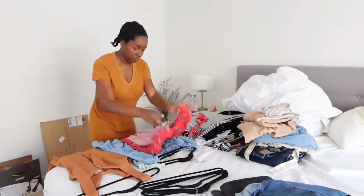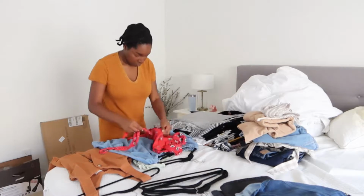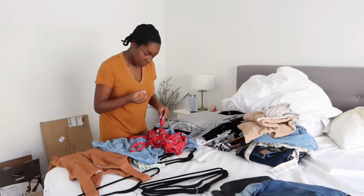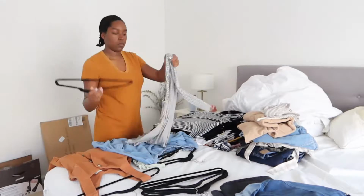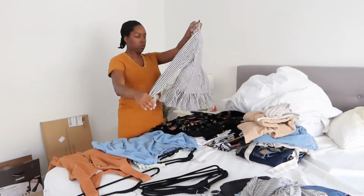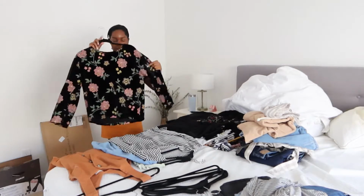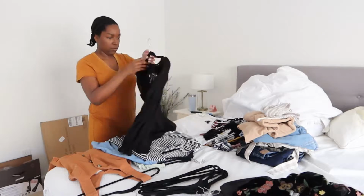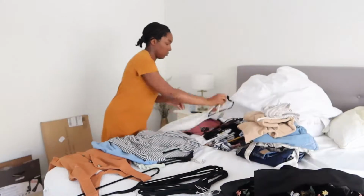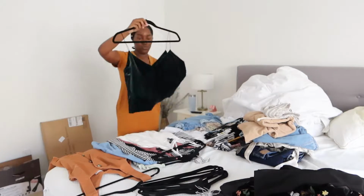And I'm so glad I did this because I was hanging on to clothes that no longer fit me and I didn't even realize. And it wasn't just like one size too small where I could probably lose a little bit of weight and fit in it. There were things that were in my closet since like 2015, things that I haven't worn in such a long time. So trying those on and realizing I couldn't even get them over my shoulders was very eye-opening.